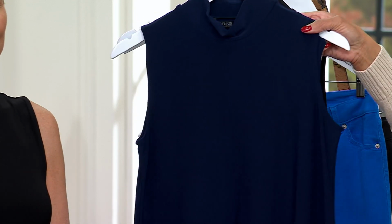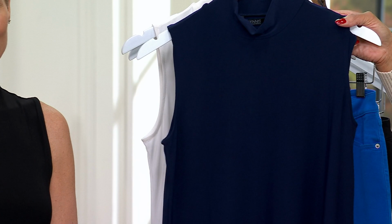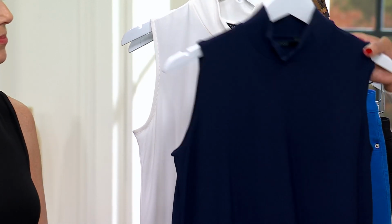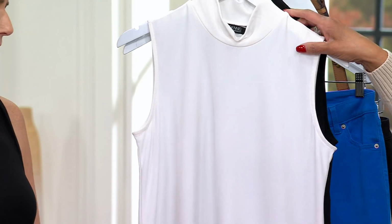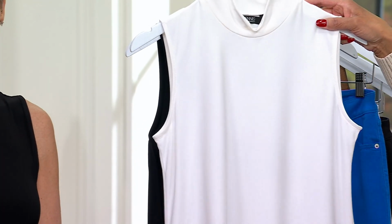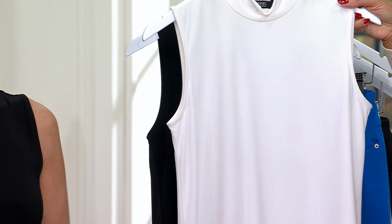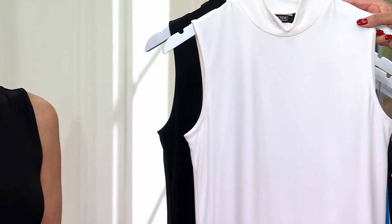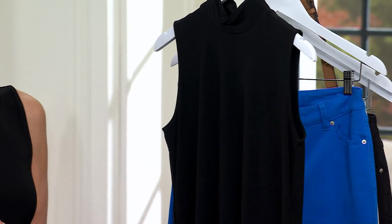Here is the navy that you saw on Ashley. 100 left. 1X through 3X is what we have left there. And by the way, Ashley 5'7", just in terms of tunic length on her. And then this is the winter white that I've been wearing. We have about 550 to go around here, and winter white is that soft creamy white.